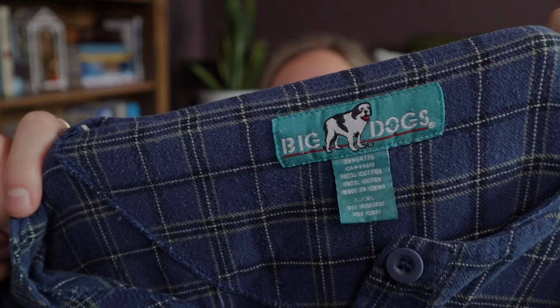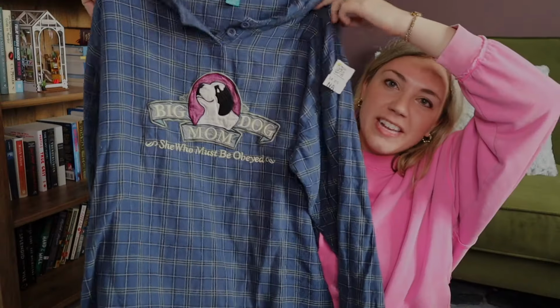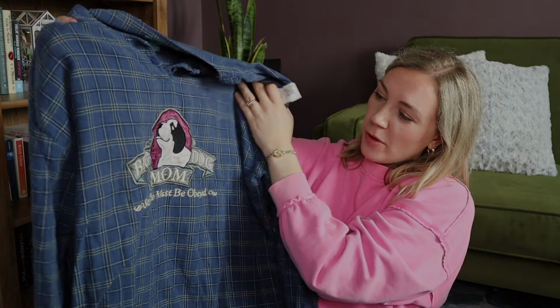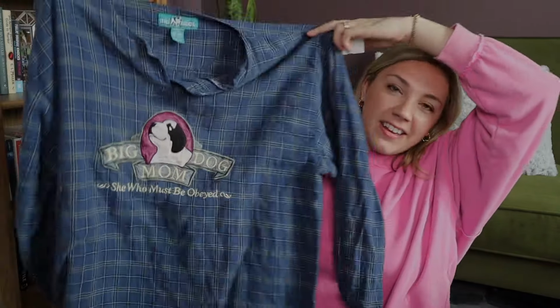And then this was amongst the dresses, but it is a sleep gown. Is that the term? Nightgown? This I absolutely love. It is vintage. It's from the brand Big Dogs, size large, extra large, 100% cotton. So it's about a midi length, and it has this big patch on here that says, "Big Dog Mom, she who must be obeyed." So I love this. I think it's gonna do great.